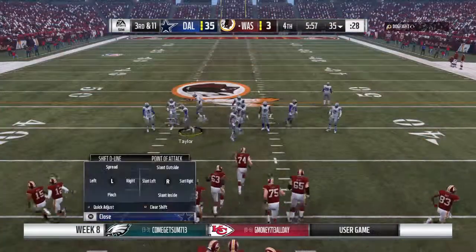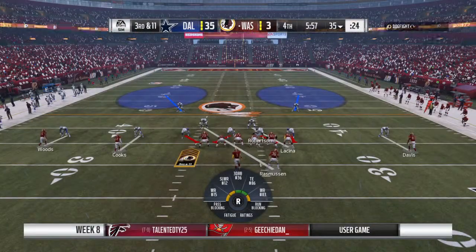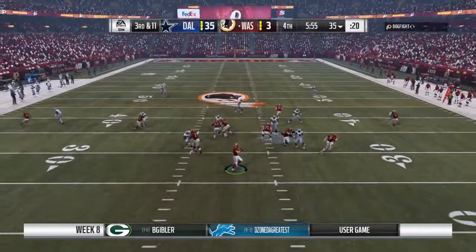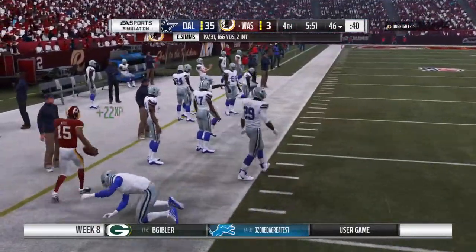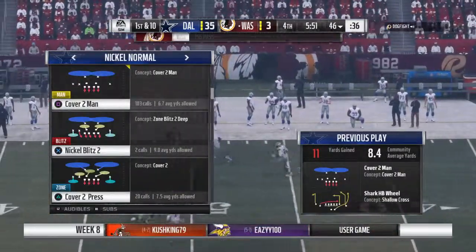The Redskins on third down. They're right at about the league average, 40%, 4 for 10. This is 3rd and 11. Operating from the gun. Sims. Throw left side complete. It's Woods. They call his number again. It's his 6th catch and a first down.